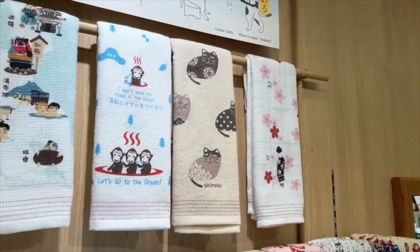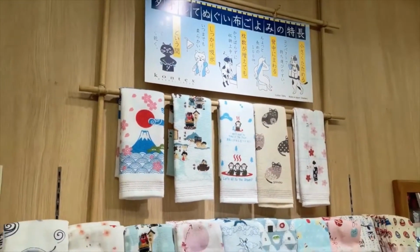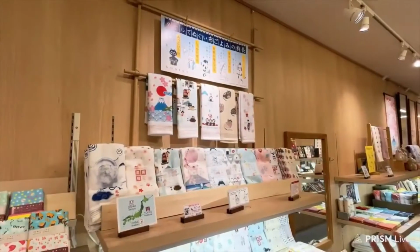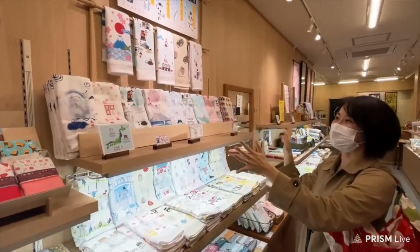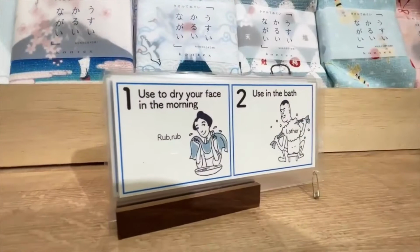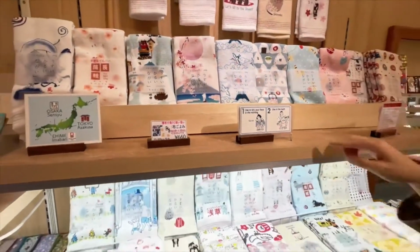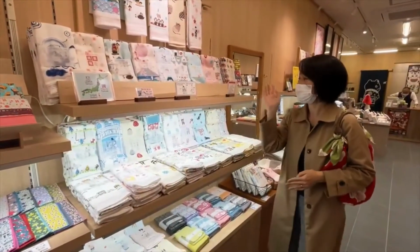And these towels are best selling in this shop. There are pictures that tell you how to use them. In the morning you can dry your face with this towel, and in the bath you can wash your body with this cloth.